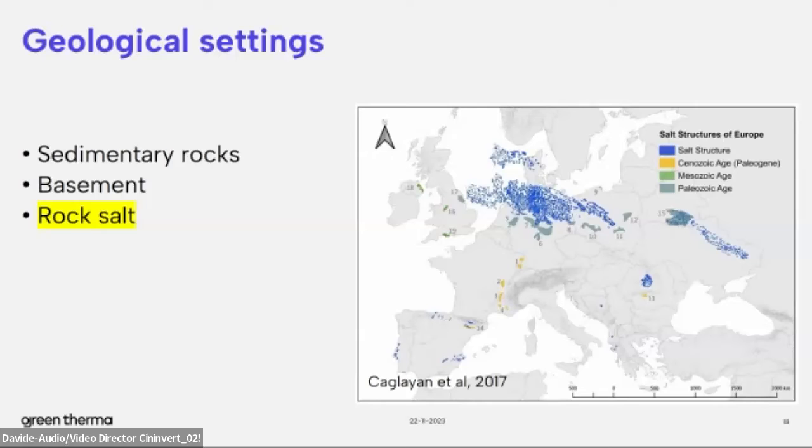So this is just a map showing all the salt structures. There's a lot of salt in Europe, but it's really the salt structures where this would be easy to locate one or more wells. So you see, again, large parts of Poland, down into Ukraine, Germany, Netherlands, Denmark, there's a lot of options to place horizontal wells. For example, in northern Germany, the doublet system would not be very good because you would get so much salt in your wells, you corrode the whole system. That's actually a benefit for our system.